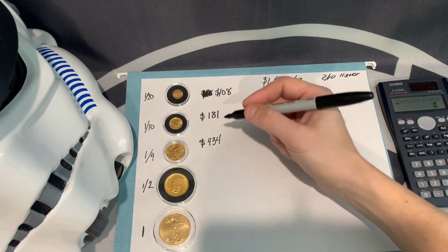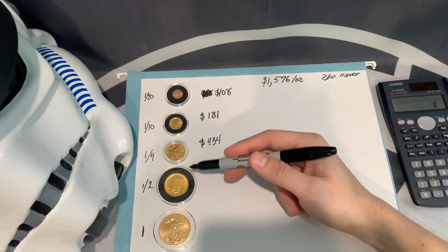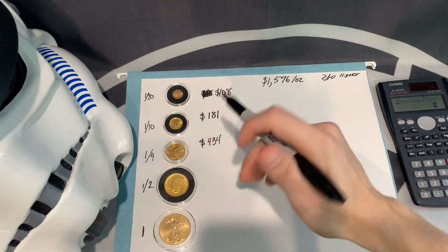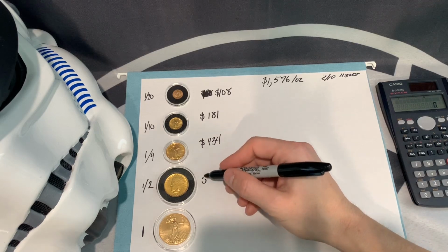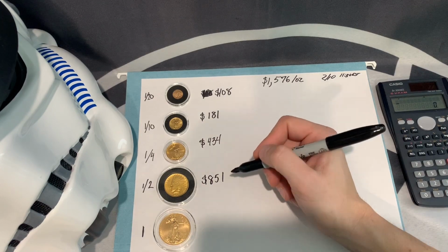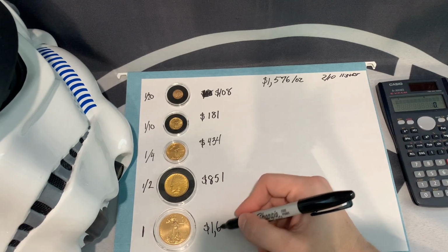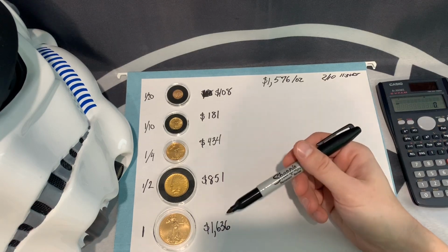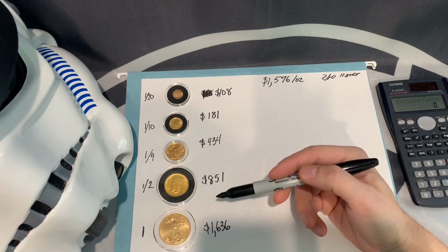$434. If you were purchasing a 1/2 ounce gold eagle, this is just an Indian head, but it's just about a half, and I'm doing this just so you can see the size difference. But if this was a 1/2 ounce gold eagle, the cost is $851. And at the time of this video, the cost of a 1 ounce gold eagle is $1,636. Okay, so a lot of people don't have the money to just go and drop $1,636 on a 1 ounce gold coin.